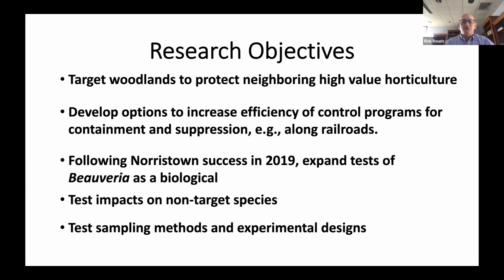We also wanted to see if we could use these tactics to develop options that would increase the efficiency of control programs for containment and suppression, especially as we'd learned that populations seem to be moving along railroads, and you can often find high populations around railway switch yards. This might provide a way, especially by aerial application, of controlling spotted lanternfly without being entangled with the problems of access and safety around the rail yards themselves. So we wanted to look at aerial application in particular.